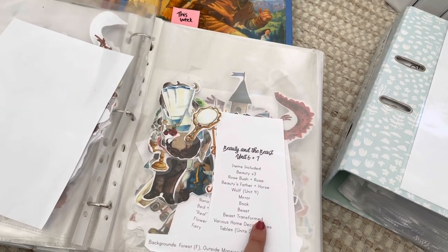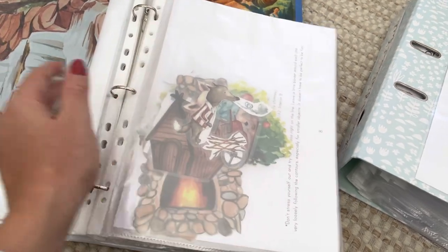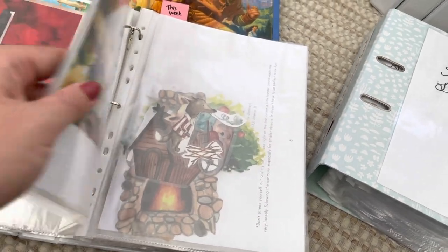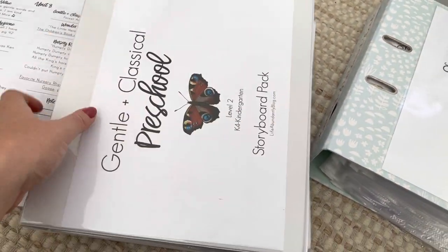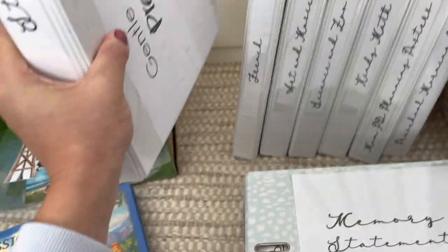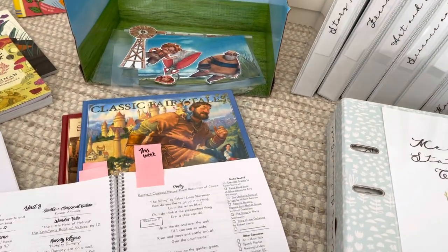We've just done Beauty and the Beast. That was really good. She absolutely loves it, and she knows that on Thursdays she's allowed to get the next story out with me when it's quiet time. So that's her quiet time activity on Thursdays. She just loves that, and it's really great.